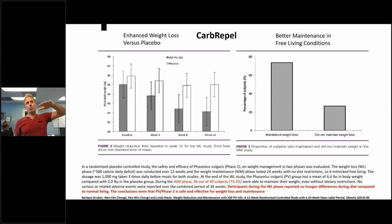And obviously there was pretty much no weight loss in the placebo, or not really measurable, but significant in the phase 2. So that's cool, right? And again, there were no restrictions here. This is basically pretty much your free living now, but in the weight maintenance phase.